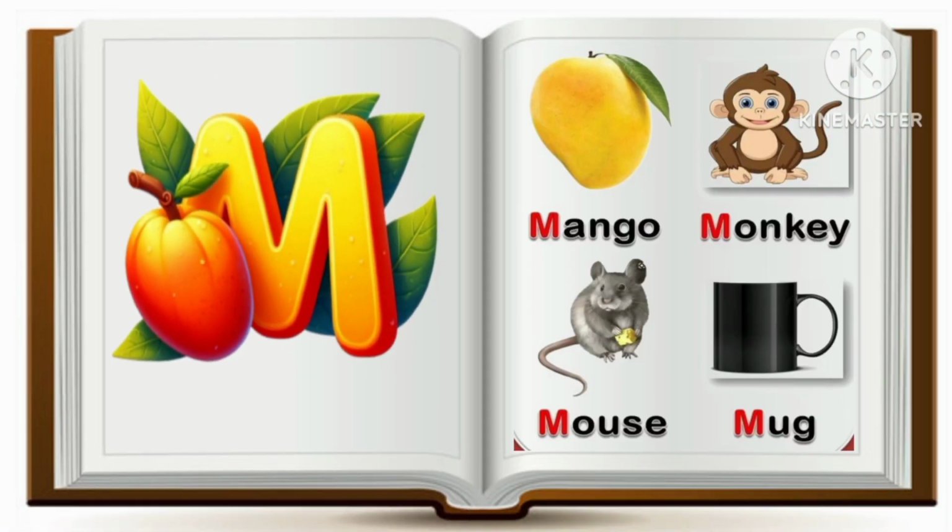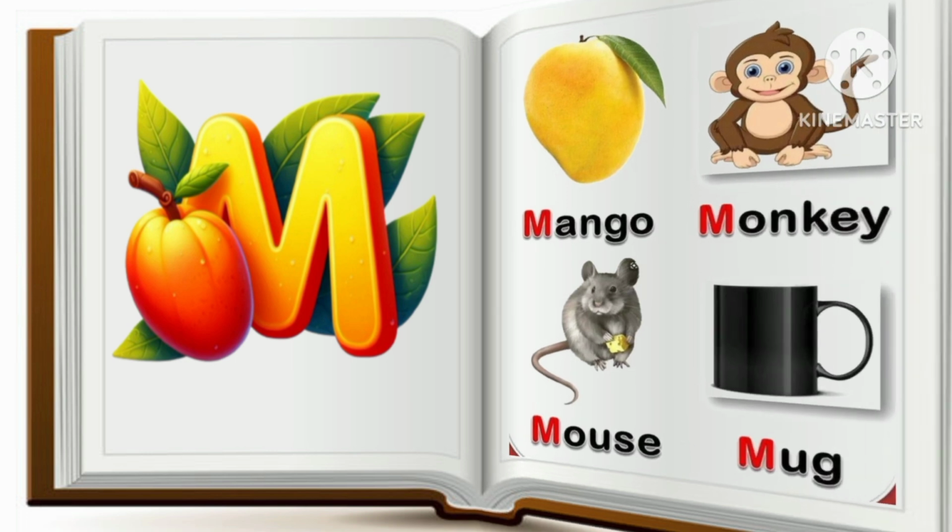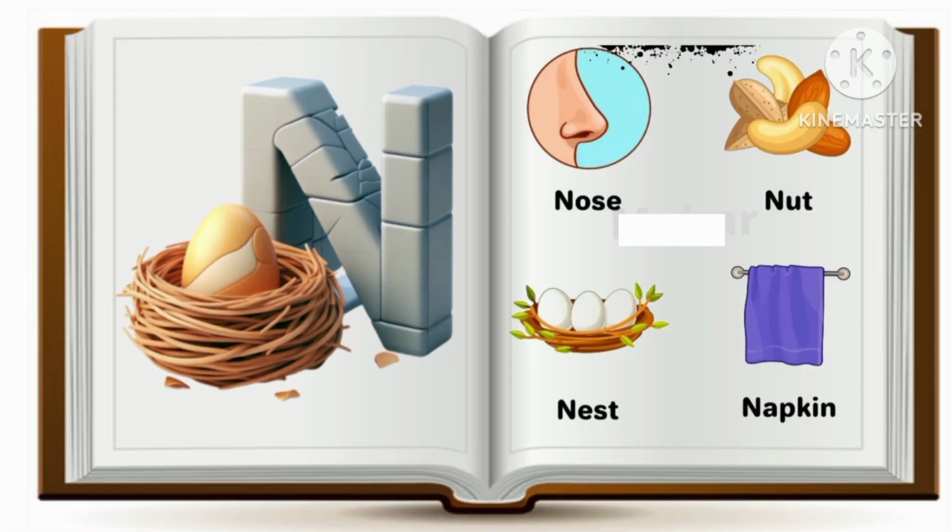M for mango, M for monkey, M for mouse, M for mug. N for nose, N for nut, N for nest, N for napkin.